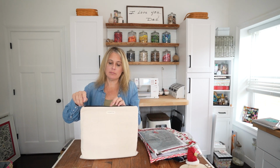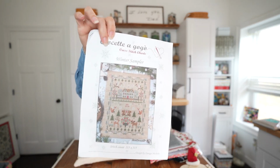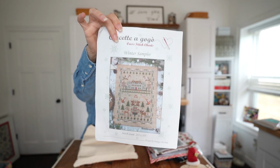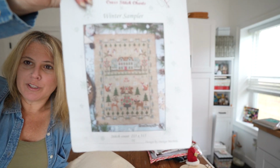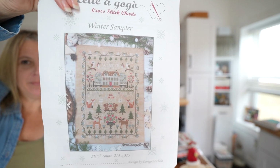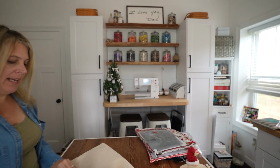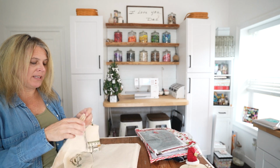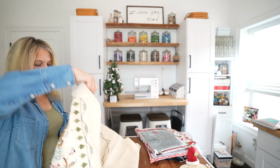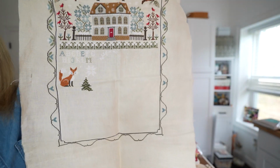Lastly, as everybody is getting tired of hearing me talk, is Old Faithful, Winter Sampler. And technically, I have a while to finish this, which probably won't be done. I'm going to try. This is a gorgeous pattern. I really do love it. I just need a break every now and then because it's symmetrical, kind of. Whatever you do on one side, you do on the other. Once I do one animal, I need a break before I do it on the other side. But this is Winter Sampler.